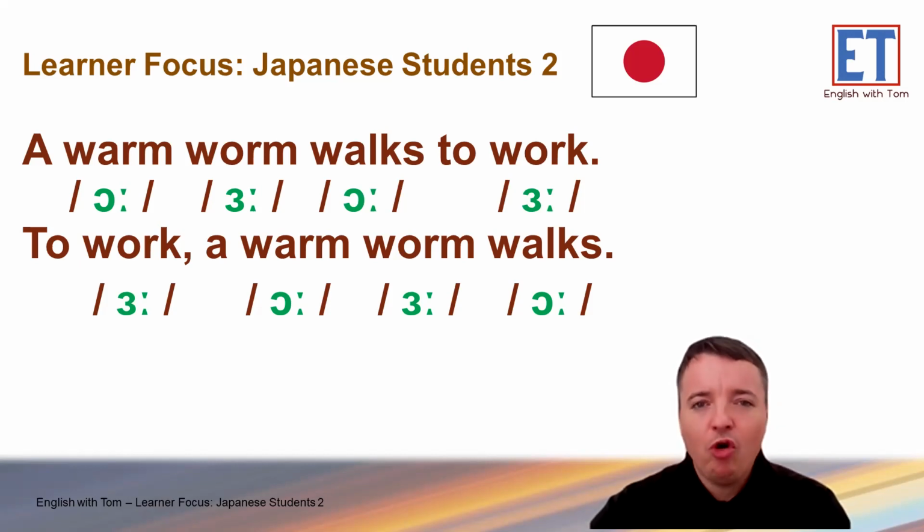You try. A warm worm walks to work. To work, a warm worm walks. It is quite difficult, even for me. But yeah, a warm worm walks to work. To work, a warm worm walks.